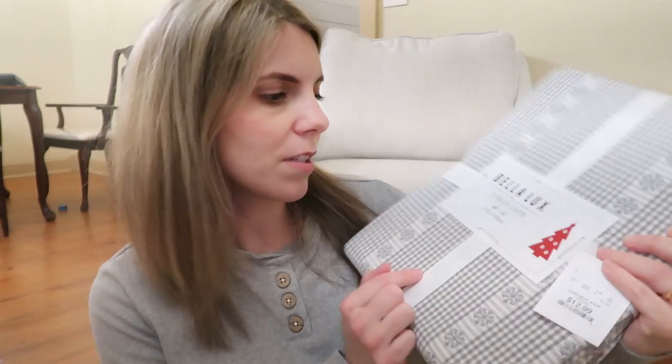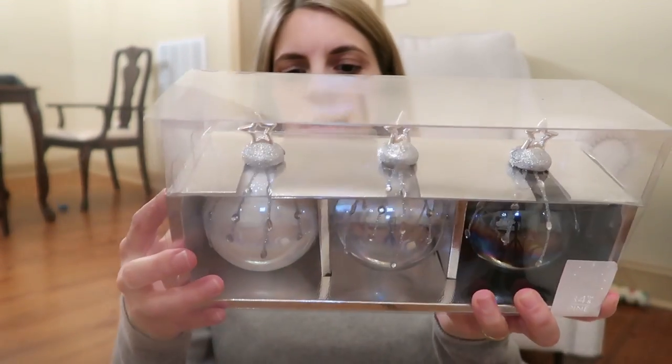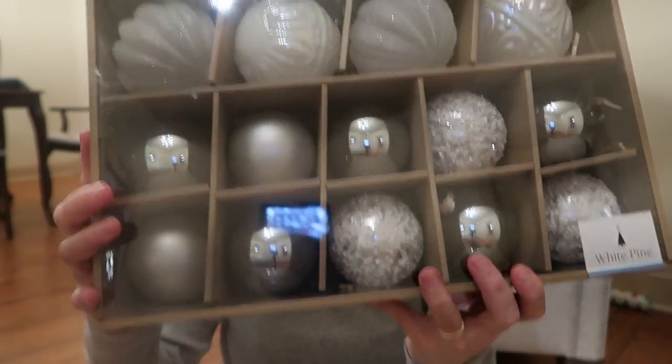Oh man, I forgot to say the prices. Okay, so this table thing was $12.99. The table runner was $24.99. Towels were $12.99, and this set of three over here was $12.99. This one over here is $12.99. This one's $12.99 as well. And then this one over here was $19.99. Then I also got, for the other bathroom, this one for $12.99. It's for hand soap.